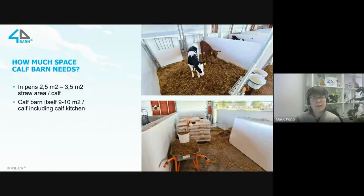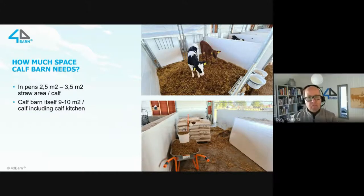Okay, so how much space does a calf barn need, if we think about the calf itself and other things like storages and that kind of stuff? Yes, when the calf starts her or his life in a single box, we typically see the minimum space to be about 2.5 square meters, typically 2.5 to 3 square meters. But when we think about the baby calf in a group pen, then we count a minimum of 3.5 square meters per calf, and that's straw area. And if you also put, for example, an eating platform in addition to that, then we are at the level of about 4 square meters. That is roughly how much space they need.